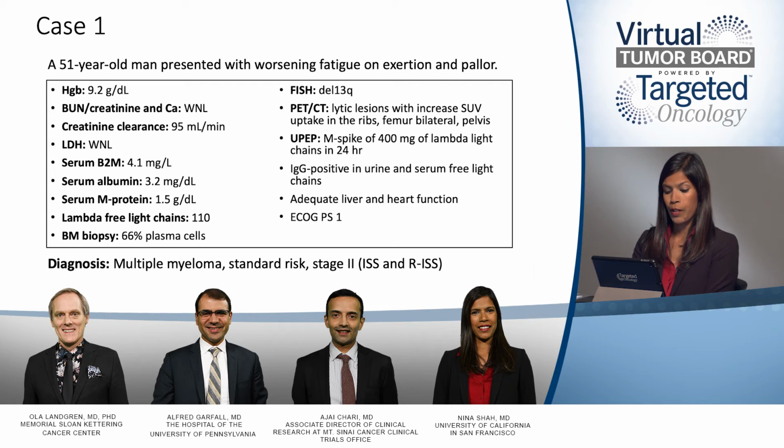Myeloma markers showed an M protein of 1.5 grams per deciliter, and lambda light chains were elevated at 110. Eventually, the patient had a bone marrow biopsy done, and this showed 66% involvement by plasma cells, and on further analysis, FISH showed a deletion of 13q.